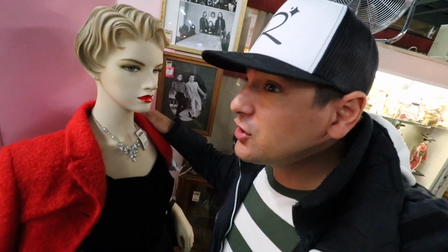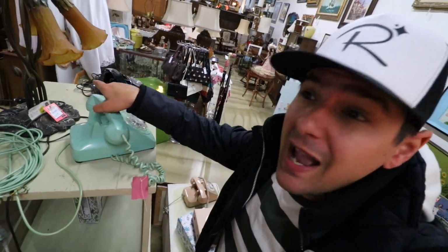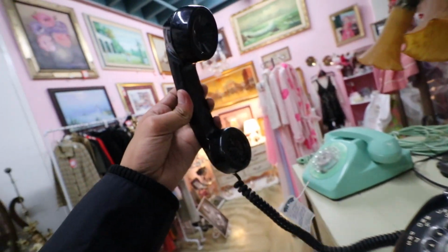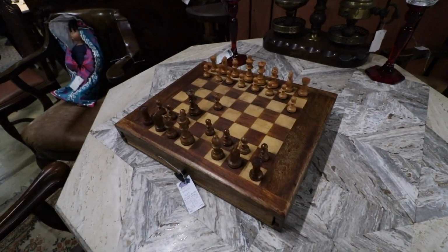I try really hard not to just look at the stuff, but also think. This was all owned by somebody. Like, whose phone was this? How many sweet old-timey teenage calls were made on this phone, you know? Did they talk about the moon landing on this thing? Did they talk about the release of that new movie, Star Wars? Like, whose furniture was all this? How many epic family stories have these things seen? How many sweet games were played with this chess set?